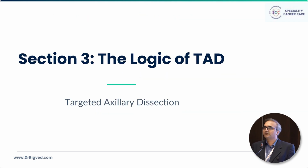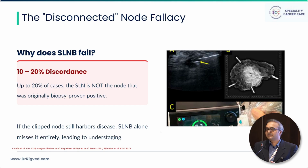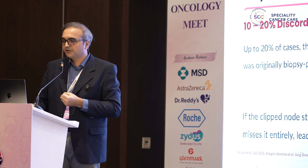Now, what is the theory behind targeted axillary dissection? There is almost 10 to 20% discordance in the metastatic lymph node getting selected for the biopsy, or coming in the specimen. So there are chances that the clipped node might still harbor the disease, but the SLNB misses it. The sentinel lymph node is not picked up.